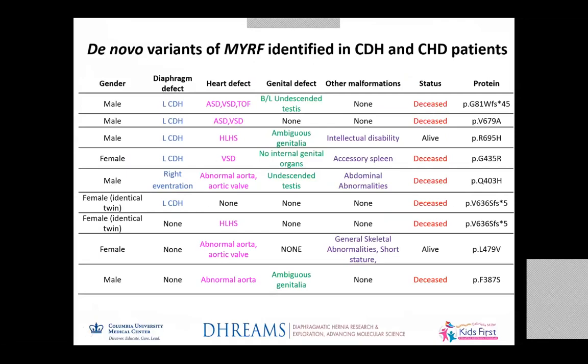So one of the next things we did was go on with the Gabriella Miller Kids First funding to look at whole genome sequencing. That is to look at everything, not just the coding regions but the non-coding regions as well. And as we did this, an interesting pattern started to emerge, not just because we could do whole genome sequencing, but because we could begin to look across congenital anomalies and start to see some patterns.